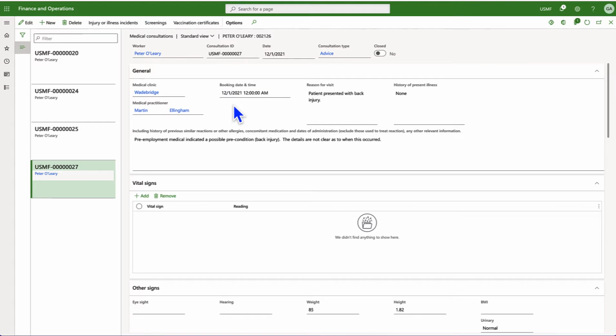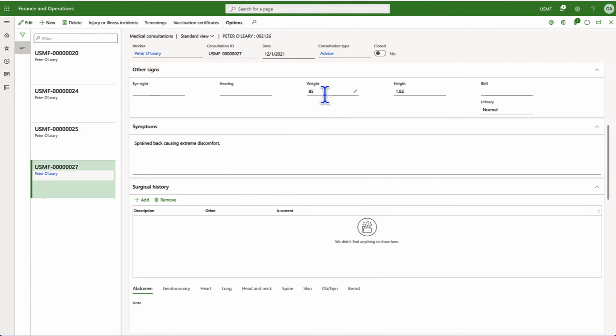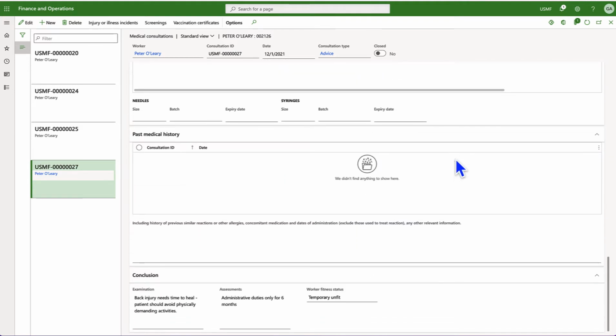And there are some notes here. Patient presented with back injury, and then there are some notes here relating to a pre-employment precondition back injury. There are many fields here that can be filled in. In this particular consultation, his weight was measured as well as his height, and there was a urine test done. The conclusion at the bottom was that the back injury needs time to heal. The patient should be avoiding physically demanding activities and be put on administrative duty for 6 months, and his work fitness status is now temporarily unfit.